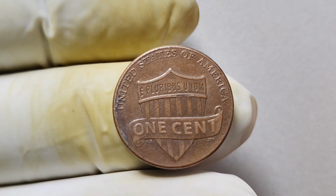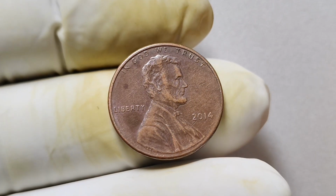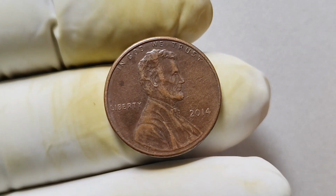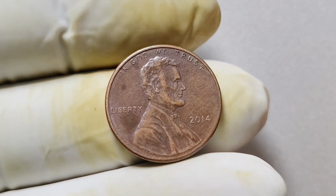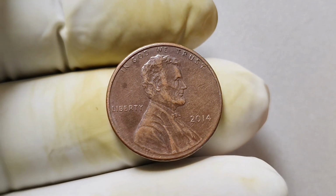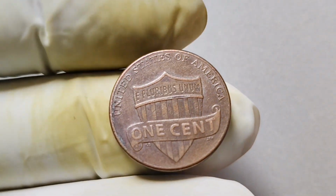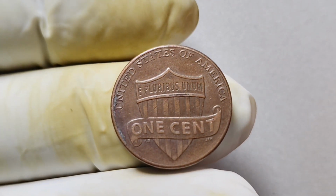So what kind of error are we talking about? Drum roll, it's what we call a double die obverse. That means the front of the coin, the side with Lincoln's charming profile, was struck twice. This causes a doubling effect on the inscriptions like "In God We Trust," "Liberty," and even the date. Not only is it noticeable to the naked eye, but when authenticated, it boosts the value of the coin through the roof.